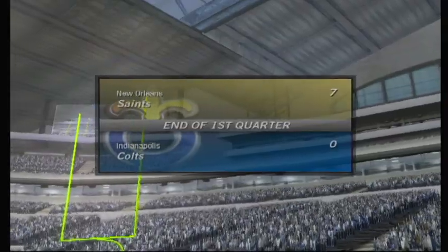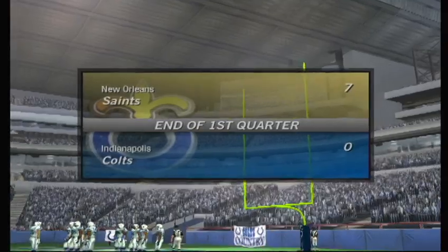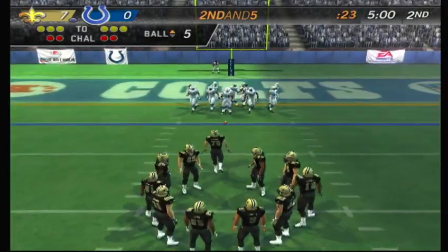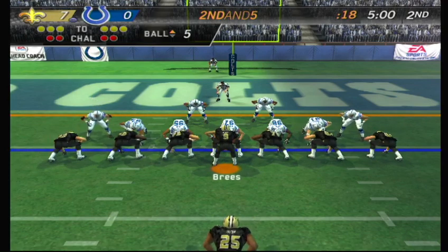We've reached the end of the first quarter, and the score is 7-0. Saints 7, the Colts nothing. The teams have switched sides and will start the second quarter. They need 5 yards for a touchdown. On the 5-yard line. Here we go.